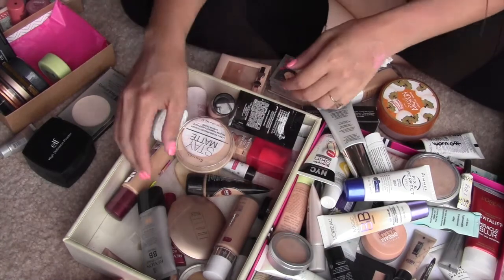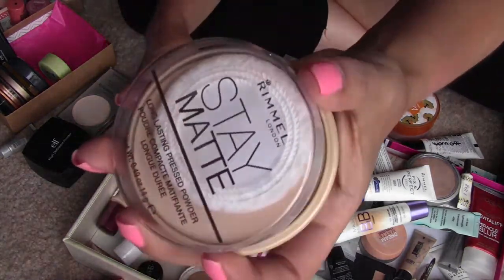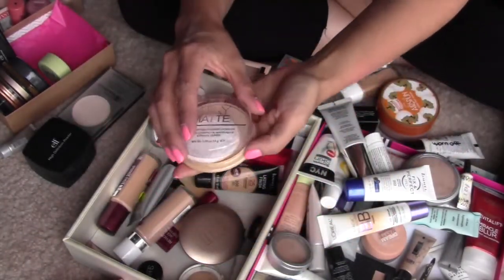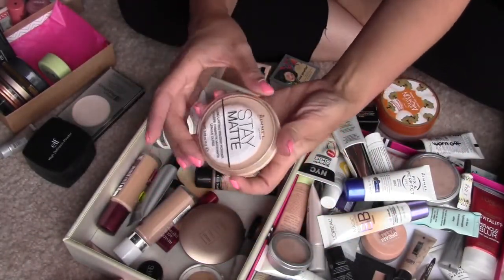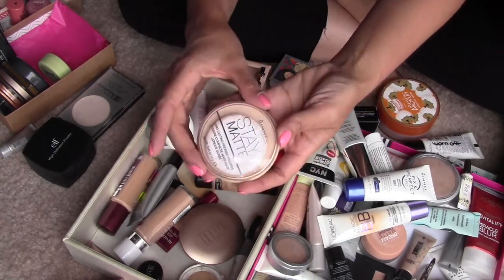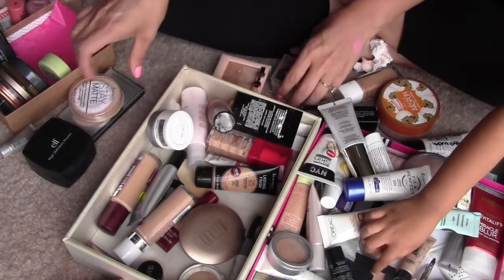Mm-hmm. So here's another powder. This is from Rimmel. This is a Stay Matte. It's just a good powder. So I put a little puff in there to use it because I like to kind of press on my T-zone. So it's good for that.